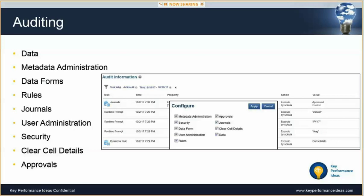Next we have clearing cell details. So if someone does modify and clear out information from your application, we can see exactly what got changed and by whom. And then lastly, approvals, not just for journals, but within the system itself. How system items have been approved and by whom and when. Those can all be audited through the system.